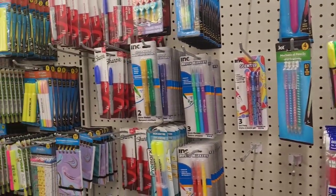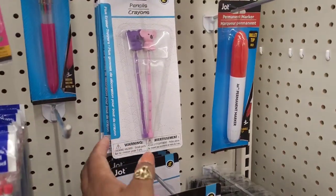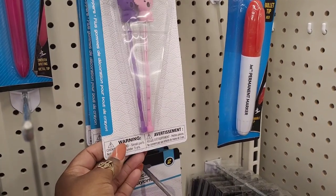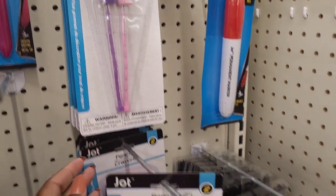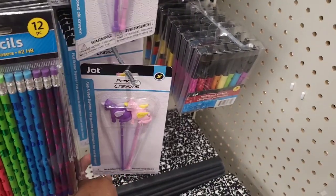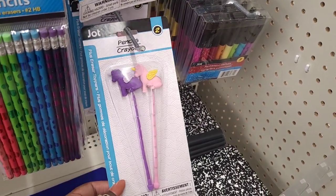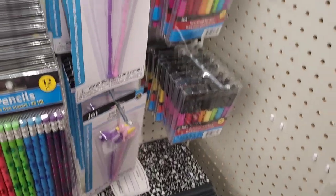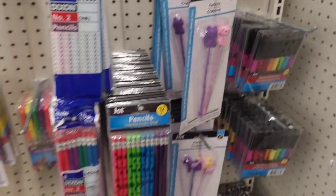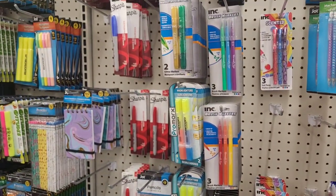So we're over here with some of the Jot markers and pencils and items. Look at these. These are so cute. The little koala bears. Little pencil. Those are cute. They got some little cats. And got some little flying unicorns right here. And then purple and pink. Is there any more? I don't see any different ones. All right. Let's move on.